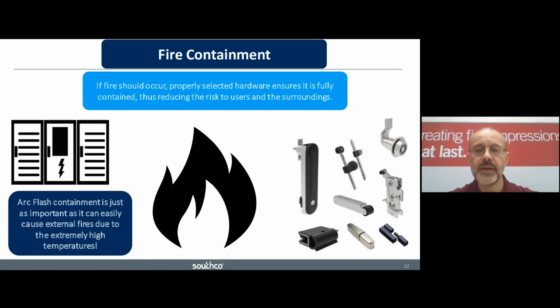So we have a range of products that are designed to be fireproof. That is, if there's a fire inside the enclosure, the latch or the hinge will not fail. It will stay closed, locked, latched, secure, retaining the fire in that enclosed environment and protecting anything around it.